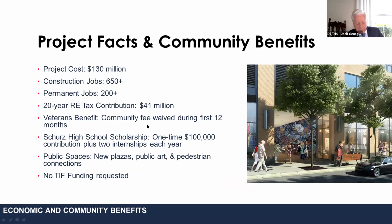Next slide, please. The last slide here that I will be talking about is the project facts and community benefits. The cost of this is $130 million. The construction jobs are 650 jobs. Permanent jobs are 200. The 20-year real estate tax contribution will be about $41 million. The developer here is also providing for a community fee waiver for veterans for the first year. There would be no fee to gain entry into the development.